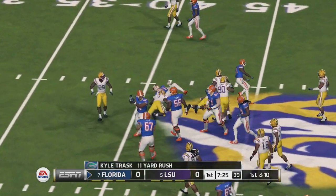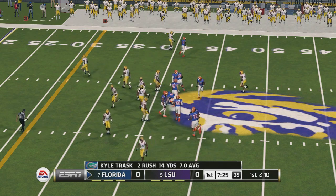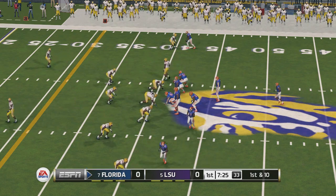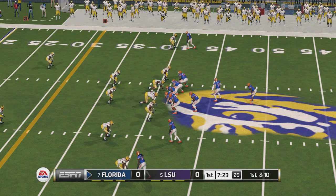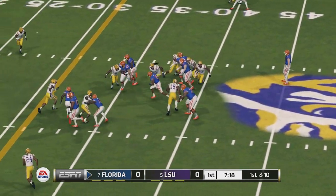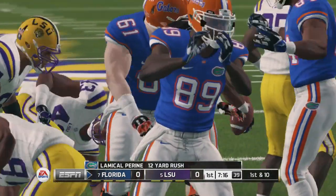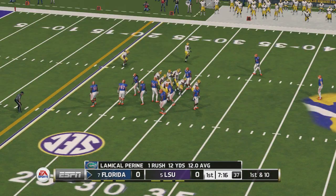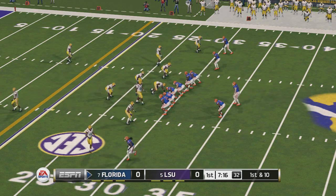Makes it to the 41. So with that run, they pick up another first. It's a nice job again up front by the offensive line. They're doing a good job of neutralizing the defensive front, and it's allowed them to move the ball down the field. Gains his way to the 29-yard line. Sometimes when you've got speed, that's all you need. It's the one thing you just can't defend.